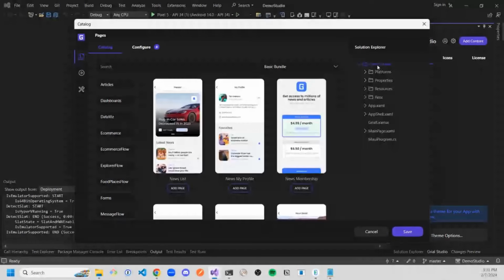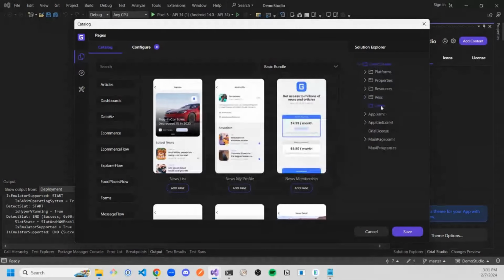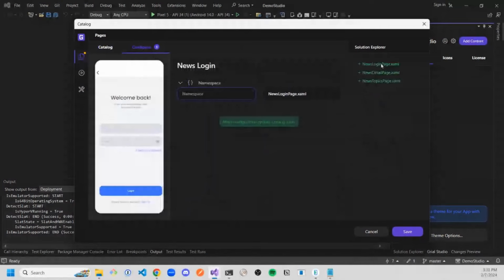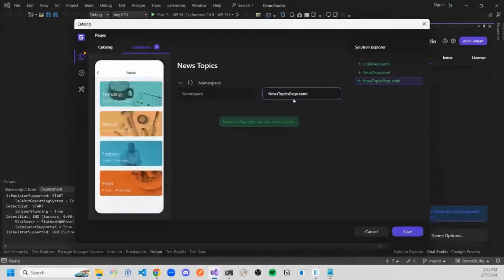First thing you need to do is, if you don't have one, you may have a folder, but I don't because it's a new project. I'm creating a views folder to place my templates. And I'm gonna drag and drop a login screen, detail page, and let's use a list. And in the configuration here, you can rename. For now, what you can do is rename the namespace or the name. I'm gonna just remove the news and put list here, just generic names.